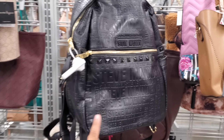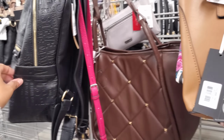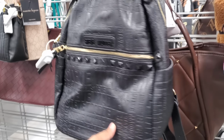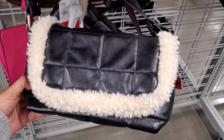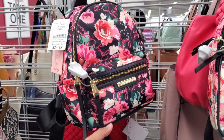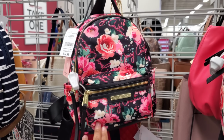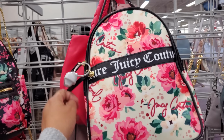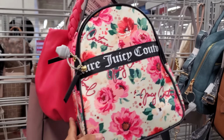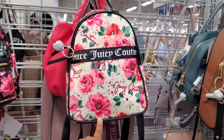So here's another Steve Madden, which I haven't seen with the black studding on it. And it's only $38. And this one looks like maybe a red tag on it. Yeah, $4 by Like Dreams. $25 for the little mini Juicy Couture bag. And it has two little pockets here. It's really different. And this one obviously is a different style. It's a tad bigger too for $25. No pockets on this one.